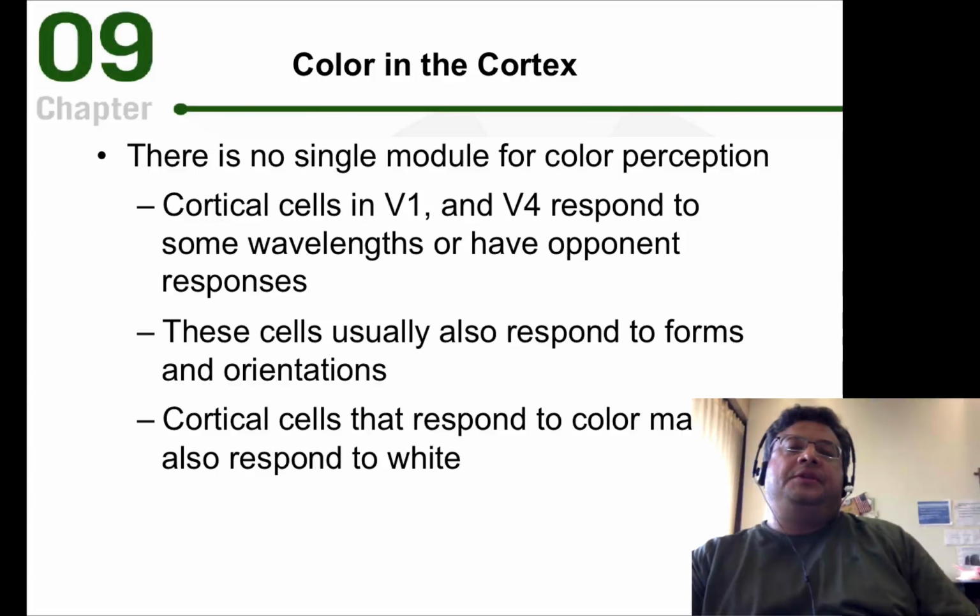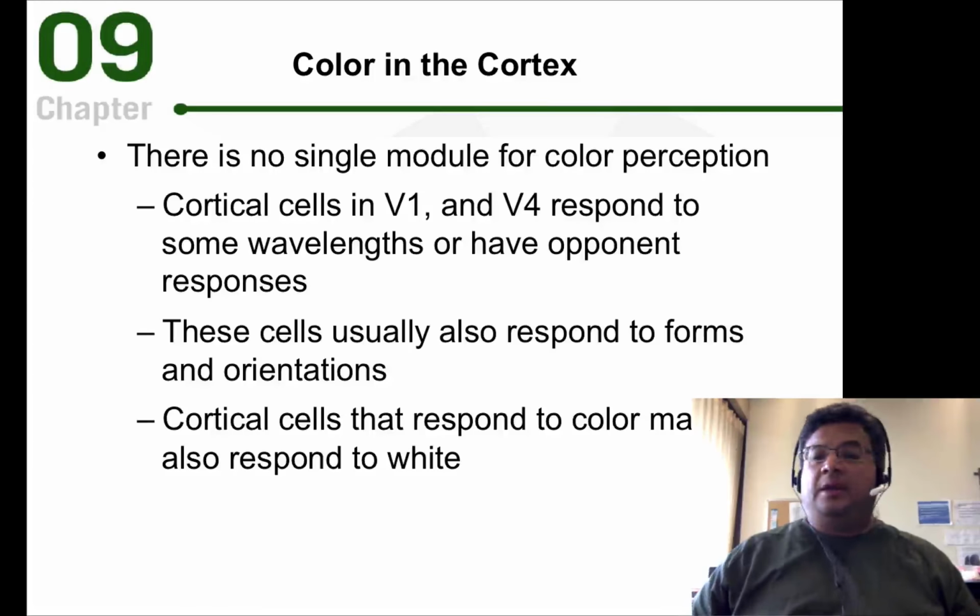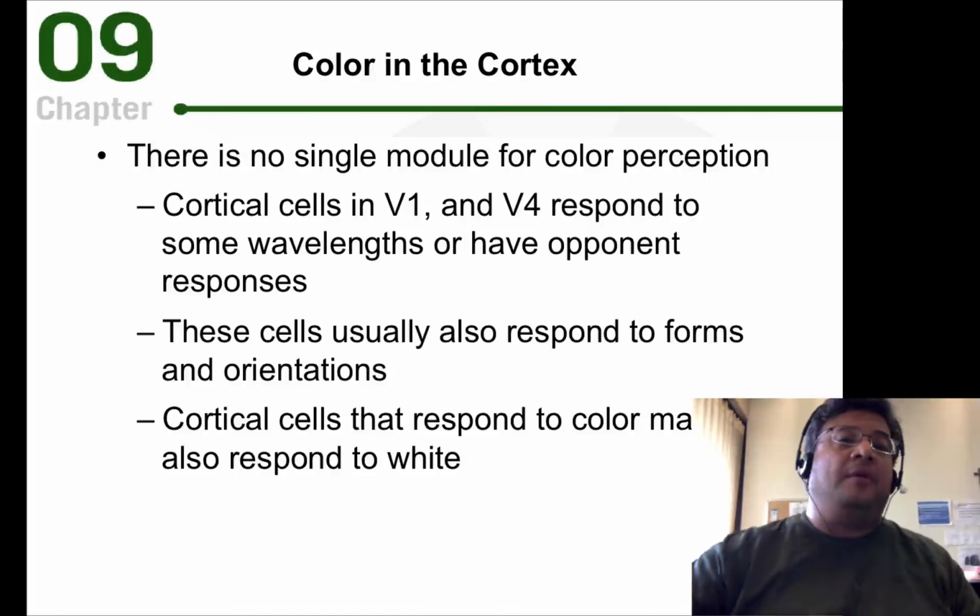So now let's move into how color is processed in the cortex of our brain. One thing we do know is that there's no single module for color perception. There's no single place in the cortex or in the brain where we can say that this is where color perception happens. It doesn't work that way at all.